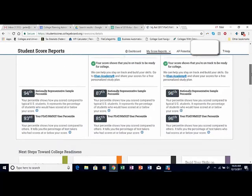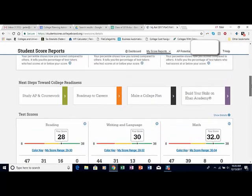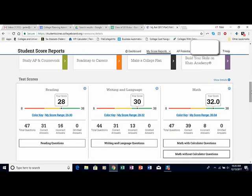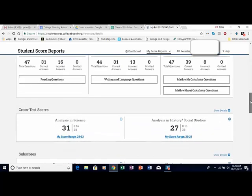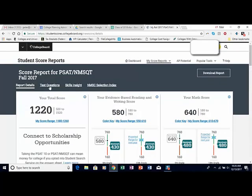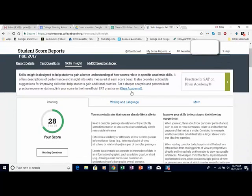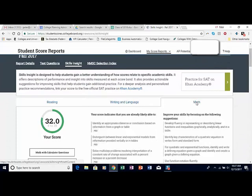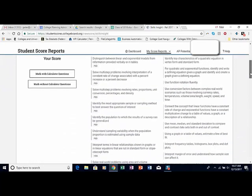So you could scroll down and take a look at that as well, and it gives you some basic information about college readiness, and there's a lot of information in here that the College Board publishes, but I'm not going to get into all of those details. So we see those different score reports. Then the other thing I want to point out, you can actually look at the different questions. Here is a skills insight, so we can see based on reading, writing, and math, some instructions on how you can improve your scores in different areas.